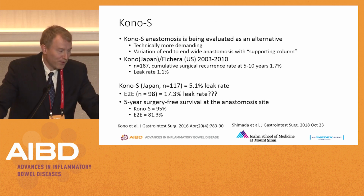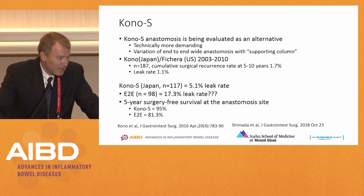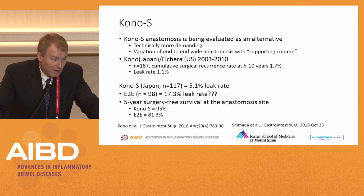So now we move to Cono-S, which is a great and intriguing technique, and it is currently being evaluated as an alternative to routine end-to-end anastomosis. It is a technically demanding, time-consuming technique. It's a variation of the end-to-end wider anastomosis with a so-called supporting cone. Dr. Figueira and Dr. Kono reported excellent outcomes with a low recurrence rate, which they proposed to be a possibly prophylactic technique against recurrence, and they had a lower leak rate.